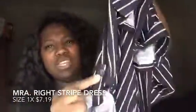Randomly digging in the box, we're going to come out with the Miss Right Stripe Dress. It's a color teal, and it's a size 1X. This is what it looks like. It is very see-through. I can see through it, but this is what it looks like. It has the sleeves that are rolled and then tied off.